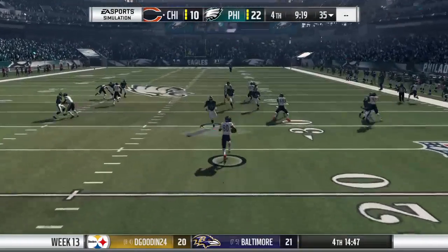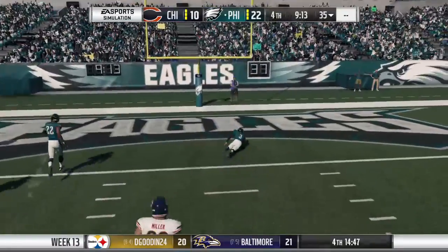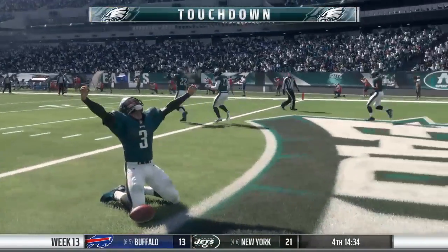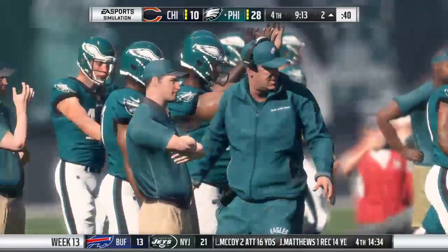This is taken just shy of the 10 here. And now a hit and a loose football. Taking it right down Broadway. And he'll score. Touchdown, Eagles. A big play there. His first touchdown on the year. And the Eagles add on to their lead.